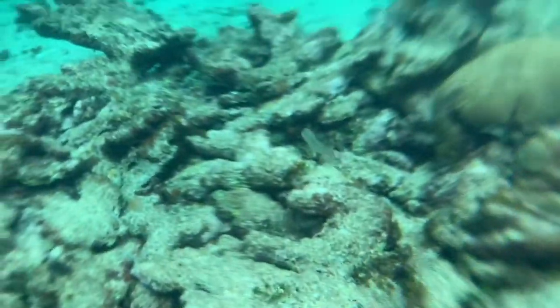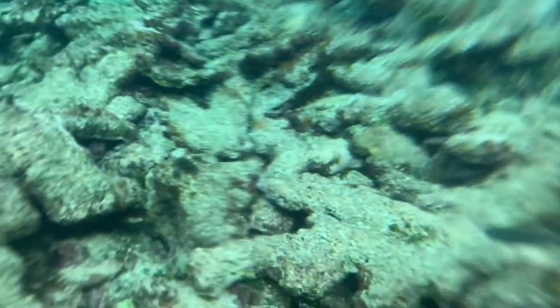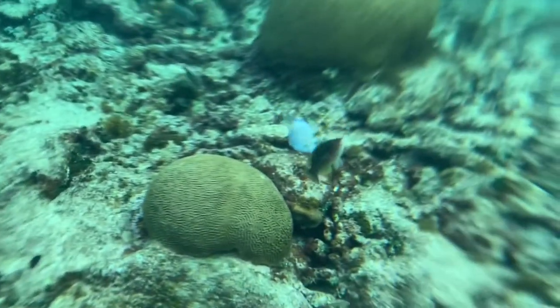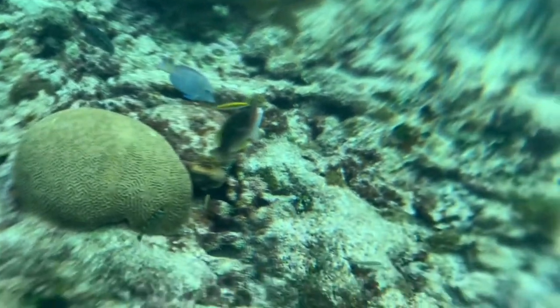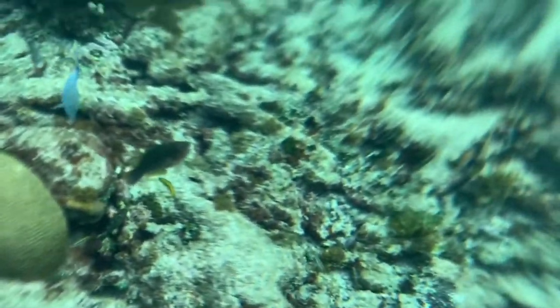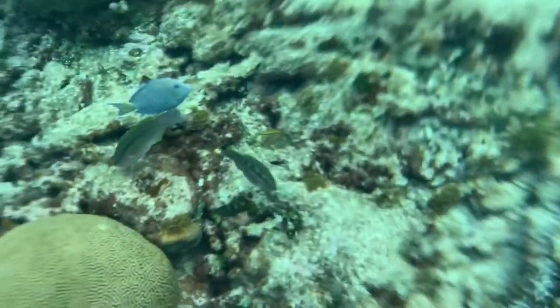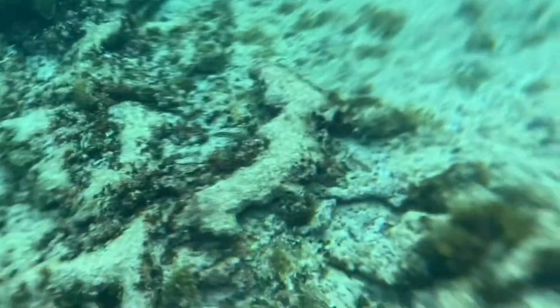These fishes here look like yellow snapper. I could be wrong, I'm not sure. Please let us know in comments if you know what kind of fishes those are. And this one here, I think it's a blue tang. The blue one, of course. Again, they were very friendly and would let you come very close to them, even touch them.